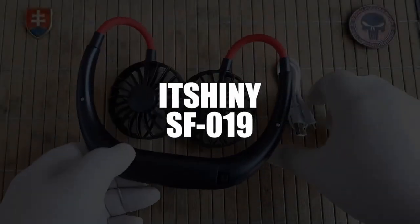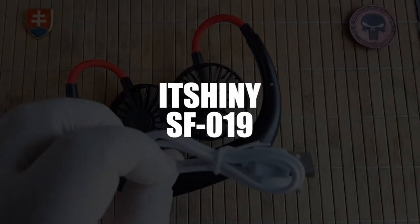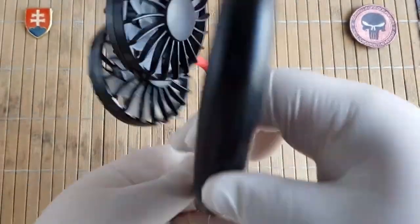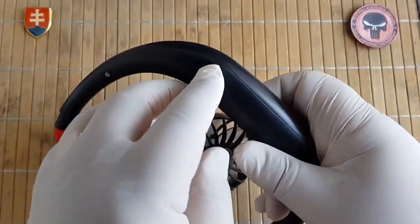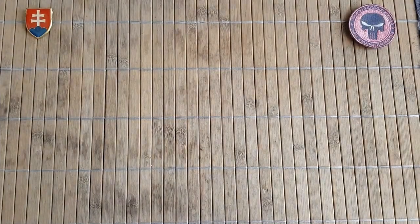In second place, we selected the It's Shiny SF019 Mini USB Neck Fan. The It's Shiny SF019 offers a fairly powerful airflow with quick access. Thus, it instantly relieves your hot flashes. This is one of the main reasons that many users have chosen it as the best 2021 USB fan.